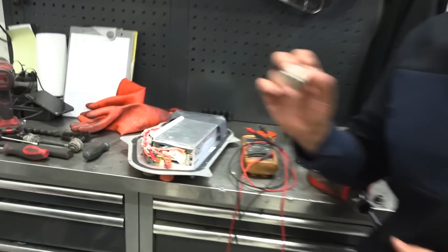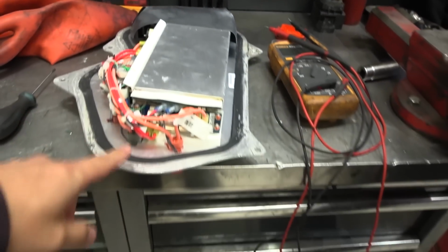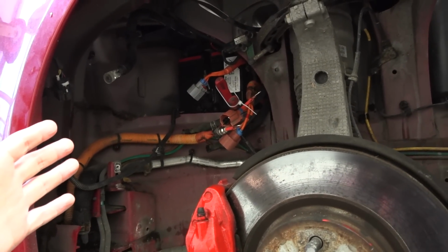Yeah, it just got me thinking. When I saw this one, there's some electronics here. There's some kind of seal around it. And then this one is located here in the freaking wheel arch. I hope Tesla moves it somewhere else in Model 3 and Y.